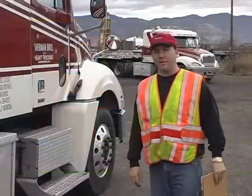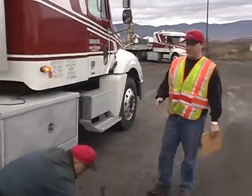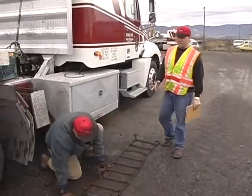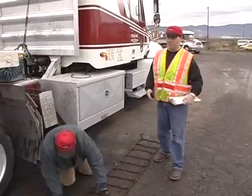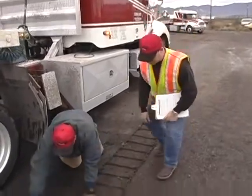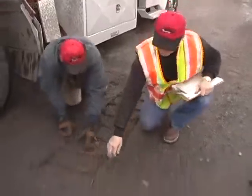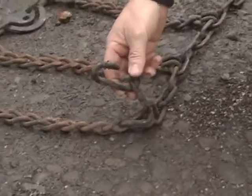Prior to operating in winter conditions, you want to check your equipment. Start with your chains. You want to inspect your chains here at the yard so that if anything's wrong with them, you can get them repaired or replaced. Things you're checking are your cross links to make sure they're serviceable, and your hooks, make sure they're not damaged.